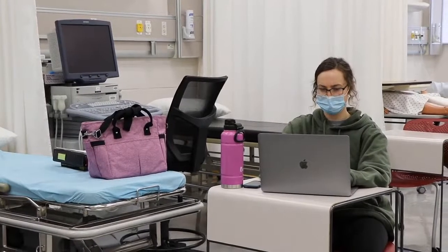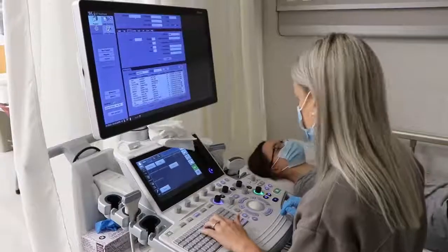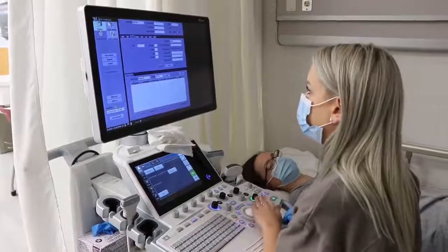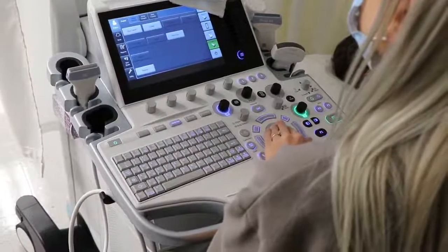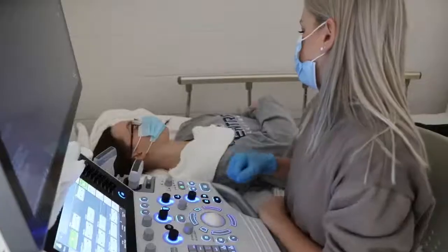I love the variety of sonography. I think going into it, I was open to the idea of abdominal or OBGYN or vascular sonography, but being in a hospital right now at my clinical that's mostly abdominal sonography, just the variety alone of everybody's got a different issue, but everybody's anatomy is so different on the inside. It's really challenging, but it's really cool to be able to see all the things we can look at and how we can help that person.